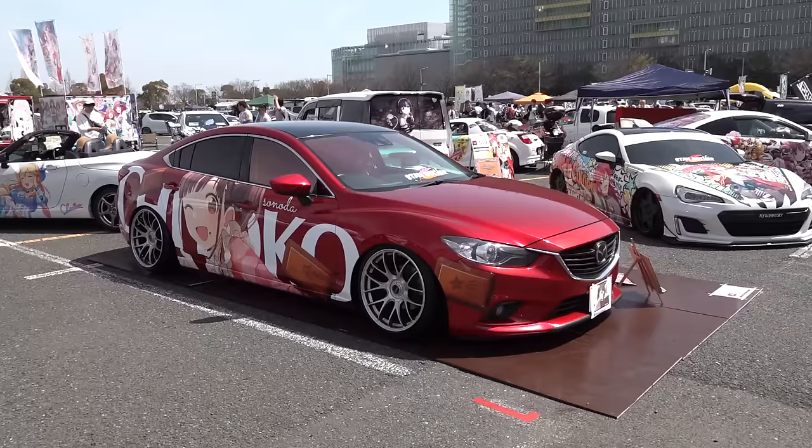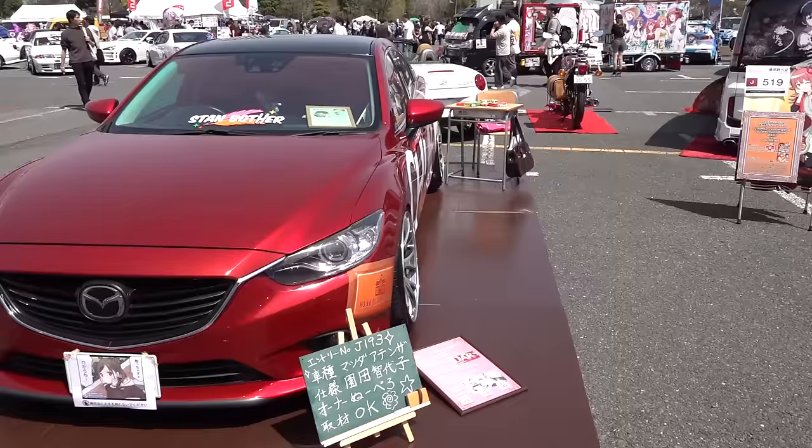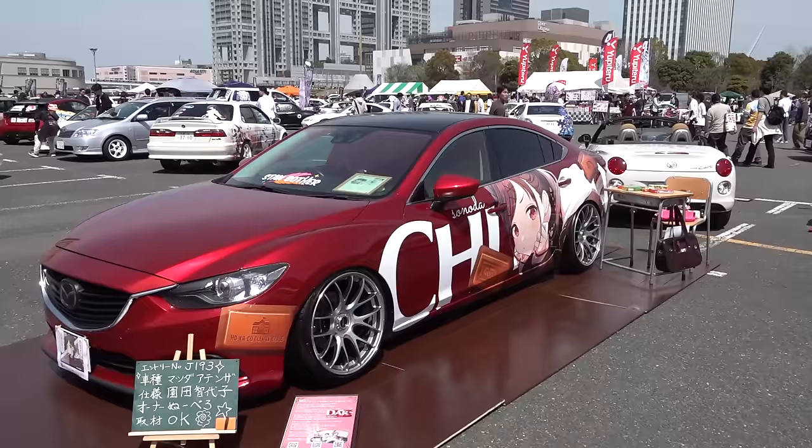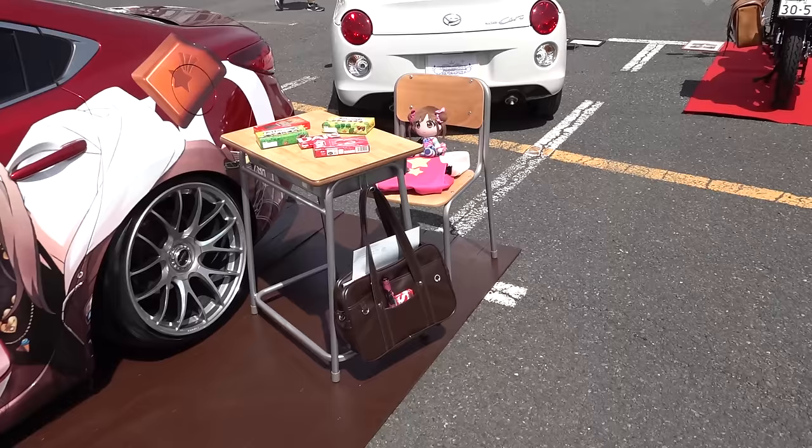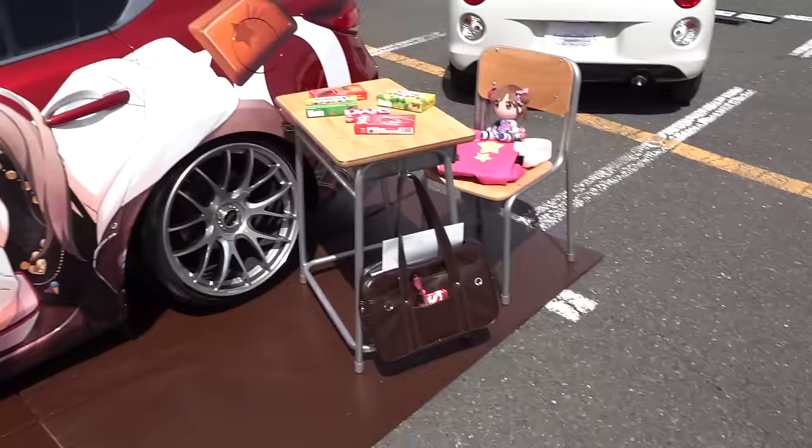Now, this Mazda 6 is neat. It's the least Itasha looking car I've seen so far today. It looks like an ad almost. Now, I'm just assuming there's some sort of lore about the fact that in that particular story arc, there's something to do with chocolate. Oh, an actual school desk with the school bag and chocolate. So there's some sort of chocolate lore that I don't know about.